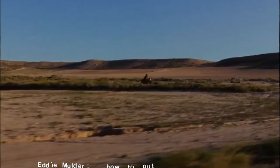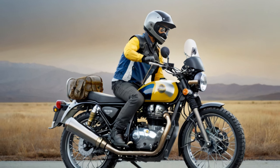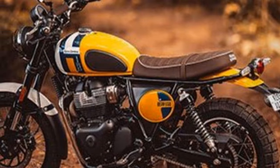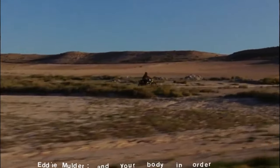Sure, some of us might have hoped for a bold leap, perhaps a 750 cubic centimeters powerhouse like the VX Interceptor to really shake things up. But Royal Enfield has wisely stuck with their proven 650 cubic centimeters twin-cylinder platform, honing it to perfection. The result? A refined, capable machine that's ready to carry the scrambler spirit forward.